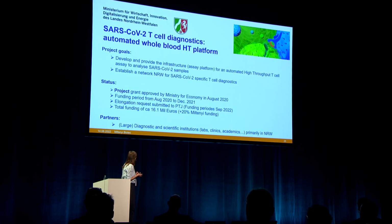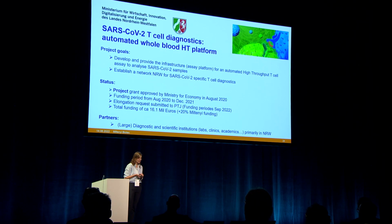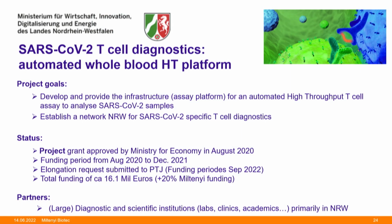And this lab automation system project was kicked off during the pandemic times in basically spring 2020, and it is a collaboration with and funded by the government of North Rhine-Westphalia. It has the intended use of SARS-CoV-2 T-cell diagnostics. So it's about detecting if your T-cells ever had contact with SARS-CoV-2, if you have specific T-cells that fight corona, basically.